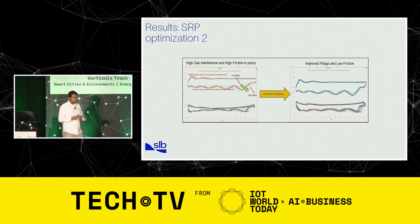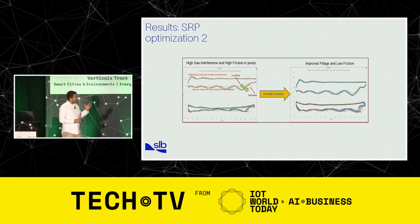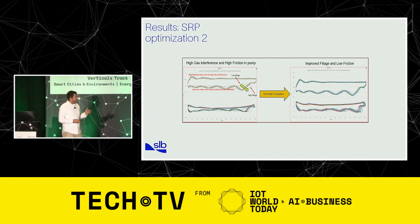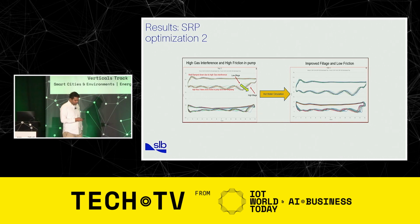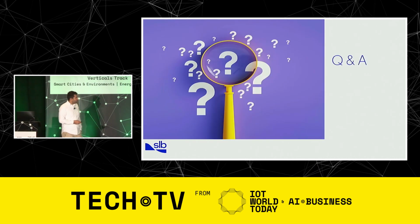So you can see this economical infrastructure using an edge IoT gateway, and this platform allows us to digitize our satellite fields, and we are able to prevent failures and increase efficiency. So that is my time, and now I'll open up for some questions.